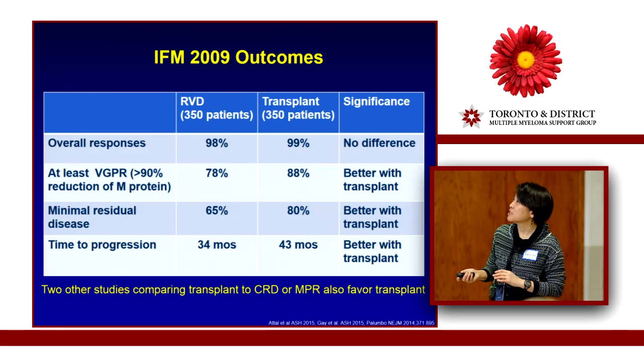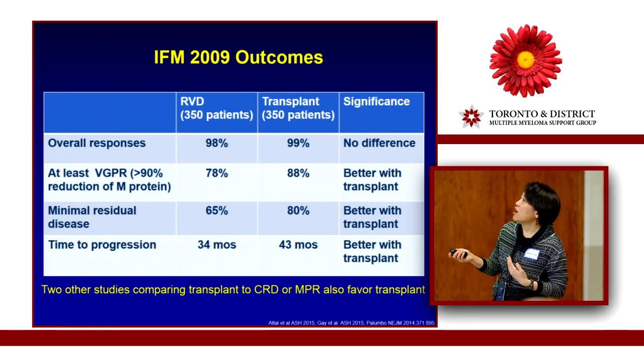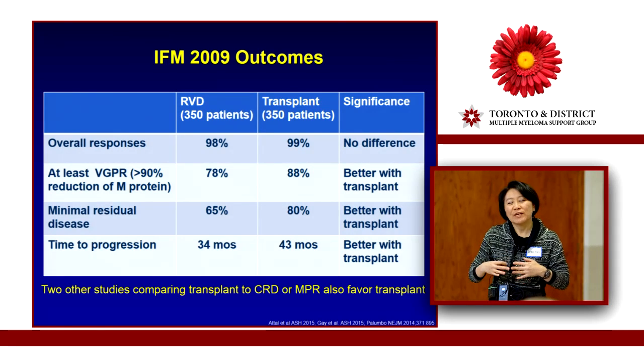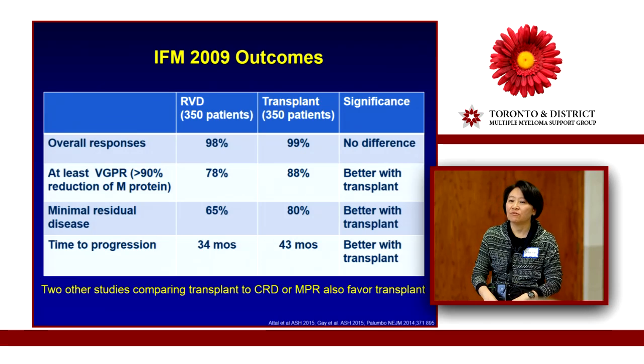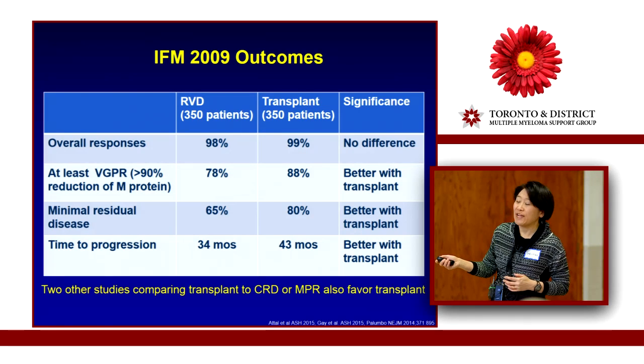So that's a very deep response. Does that make a difference in myeloma? Well, we think it does, that the deeper your response goes, the longer it will take before your myeloma grows back later. So we often do push people as hard as we can, to a limit, to get into a deep response. So these were all better with the transplant.